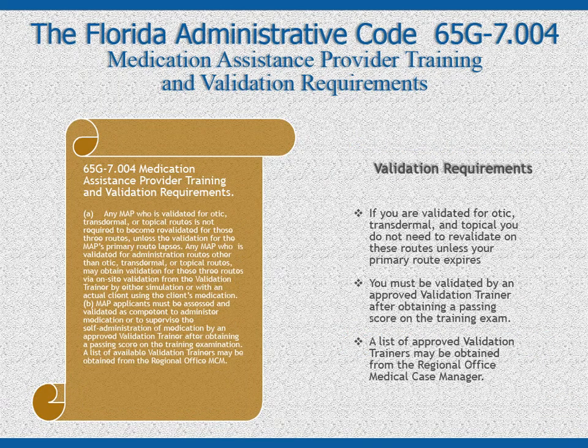In the next slides, we'll be talking about the validation requirements, what the requirements are, what you will need to do, who can validate you, how to find a validation trainer, and what you need to do to maintain your validation status. During a live class, or with your initial validation when you complete the online class, you will be validated for the otic, transdermal, and topical routes. You will not need to revalidate for these routes unless you let your primary route expire.